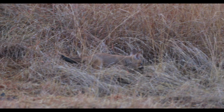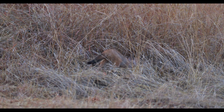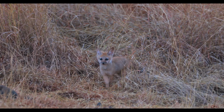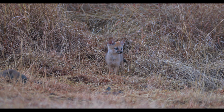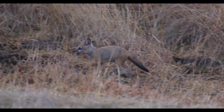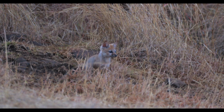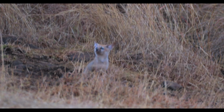Another problem I saw here, and I'm sure it's prevalent in other areas where these foxes are, is the presence of free ranging dogs. There were three dogs which made their way, but I think they smelled me and decided to avoid the general area, which was good. But obviously, free ranging dogs are a threat to these foxes.